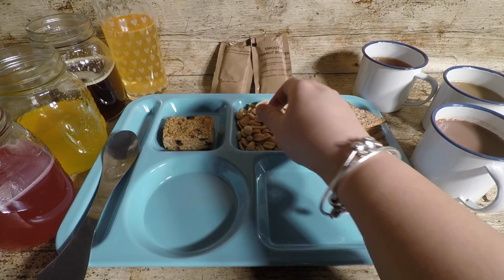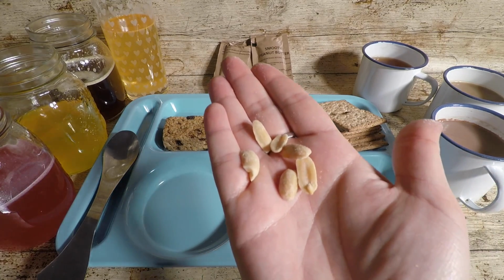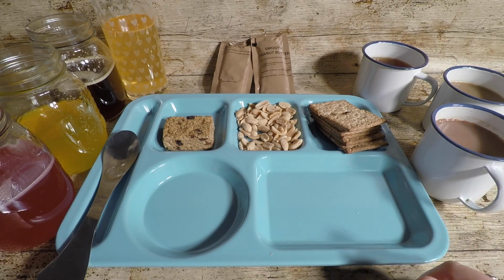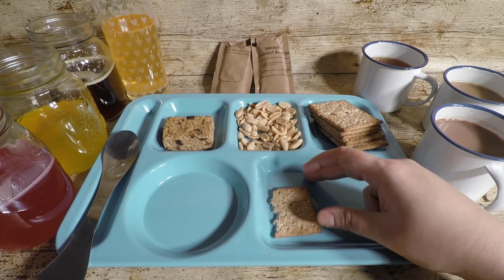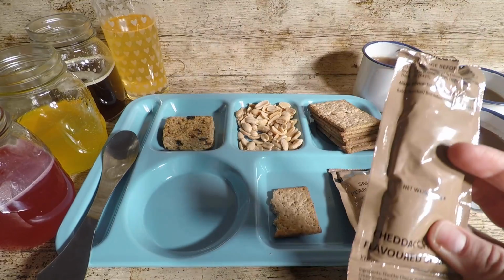So first we have the peanuts. These are salted, roasted. So let's give these a try. Yep, they're good. Fresh. They don't taste like they've been in a packet for years on end. And they probably still last a good while yet as well. Okay, let's give these biscuits a go with the 2 spreads that we have.